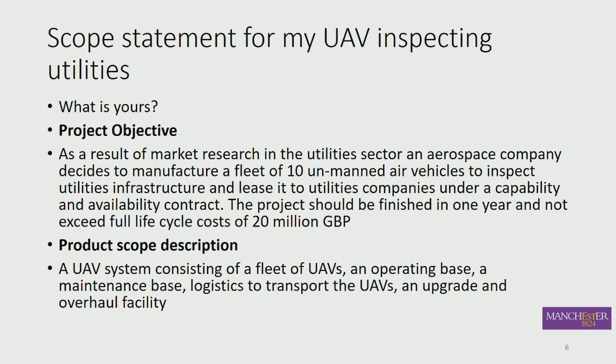So my project objective follows a bit of a pattern. It says what I'm going to do, when I'm going to do it, and how much. So I've decided to manufacture a fleet of 10 unmanned air vehicles, and the project should be finished in 1 year and not exceed full life cycle cost of 20 million.